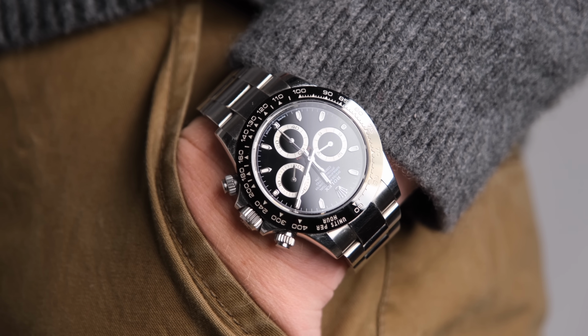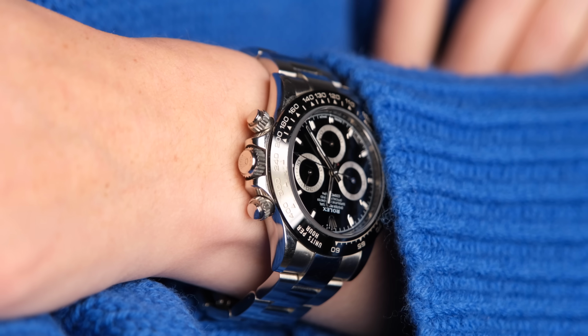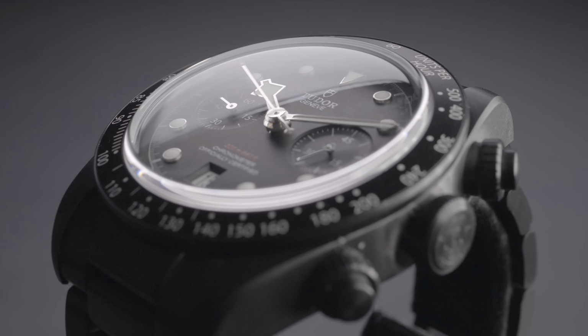My reasoning for this choice is pretty similar to the last selection, sizing. And I think availability needs to be talked about as well. So if we lived in the ideal watch collecting world where there was no Rolex scarcity, I would recommend the Daytona for anyone with a 7-inch wrist size and smaller. It's a better selection for a smaller wrist. The Chrono, on the other hand, is great for a larger wrist.